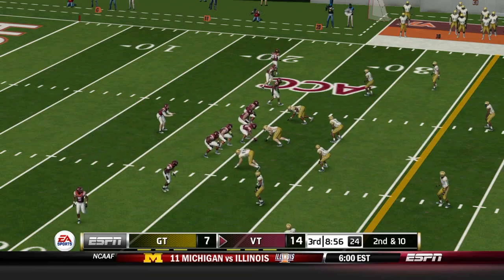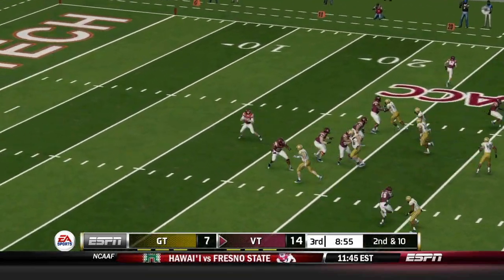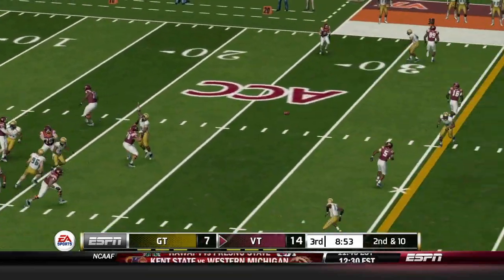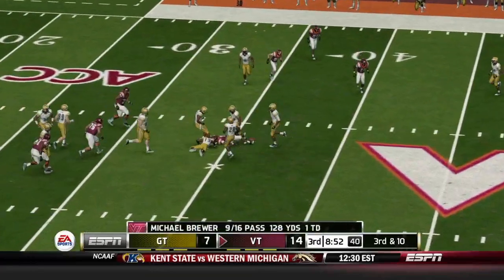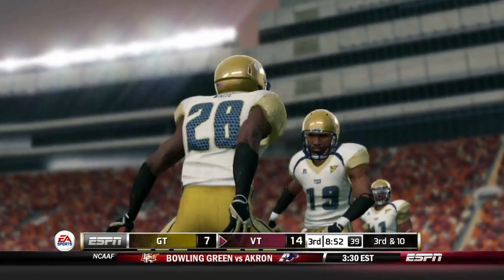Second down, 10 to go. Ball on the 25. They come out in an empty backfield. He can't hang on. Incomplete. Stanford was the intended receiver on the play. Third down.